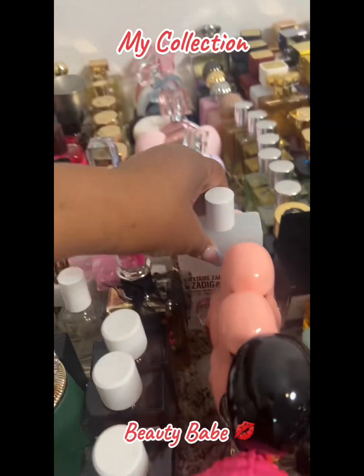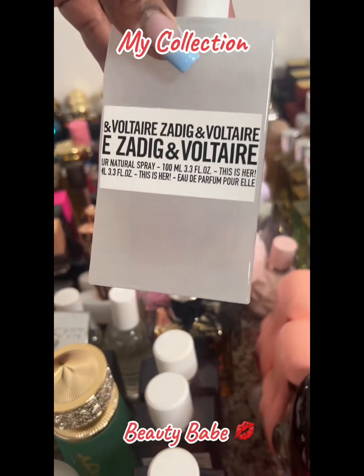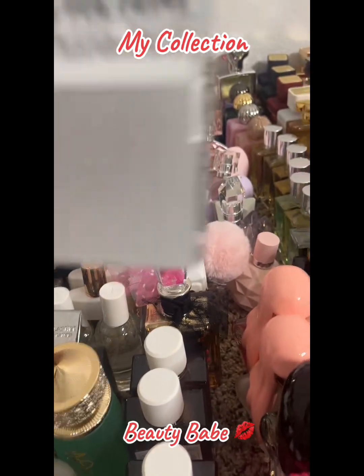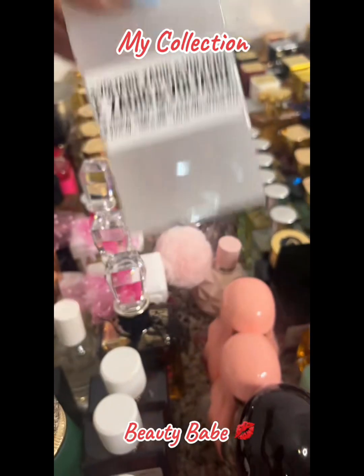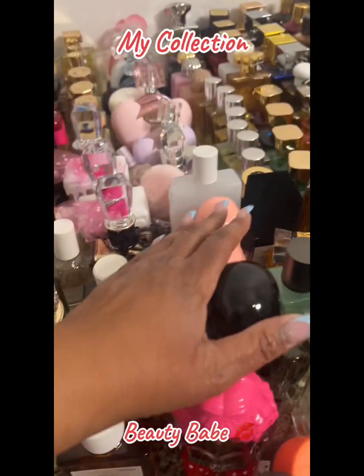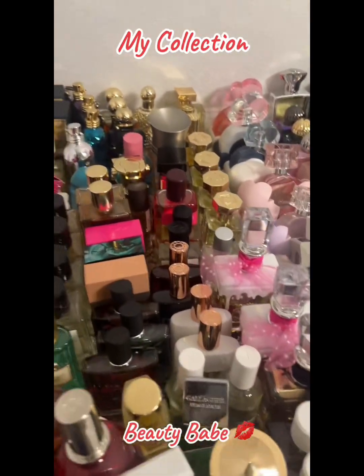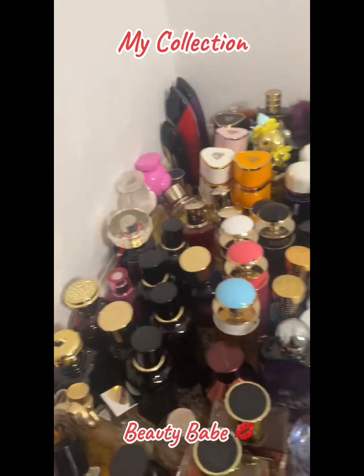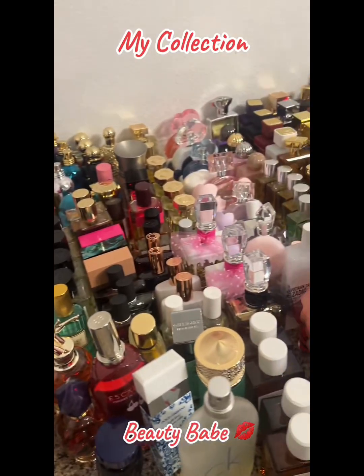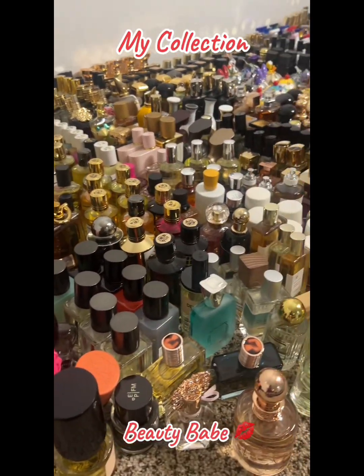Oh yes, I'm sorry, I thought I was butchering the name. This is her, yeah, and this is her. This is the Beast. Here's my Nicki Minaj, and this is it. So as you can see, it is an absolute sea of perfumes. I've got a lot of work ahead of me to get these all put away.